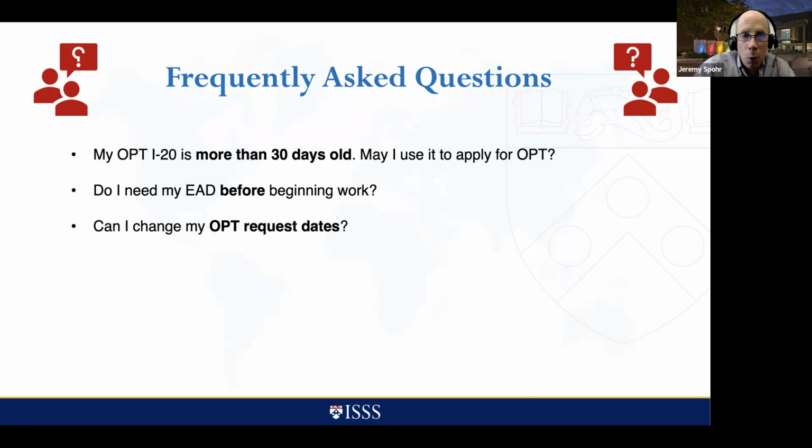Can you change your OPT request dates? Well, the answer is it depends. If you have not applied to USCIS yet, then we can change your dates. But once you apply to USCIS and you have a receipt, we can't change your dates. So if you put it in this week and then you get it back and then you find out from your employer, oh geez, they want me to shift my start date by 2 weeks, then get in touch with your ISSS advisor that signed it, and we can probably, by email, adjust your dates and give you a new I-20. But if you've already applied to USCIS, you're committed. You can't change them.